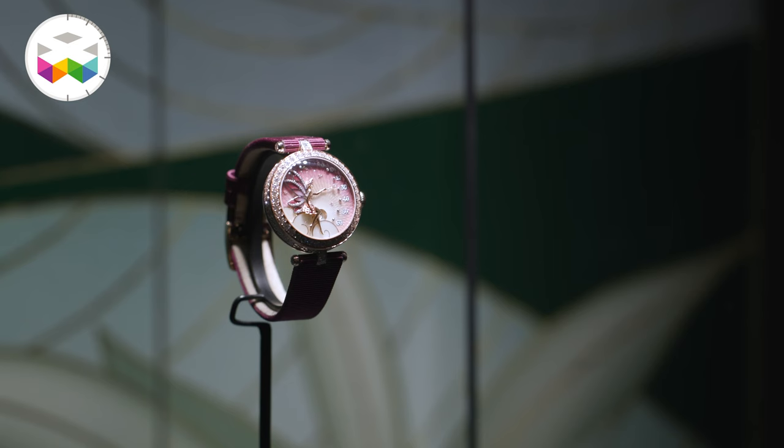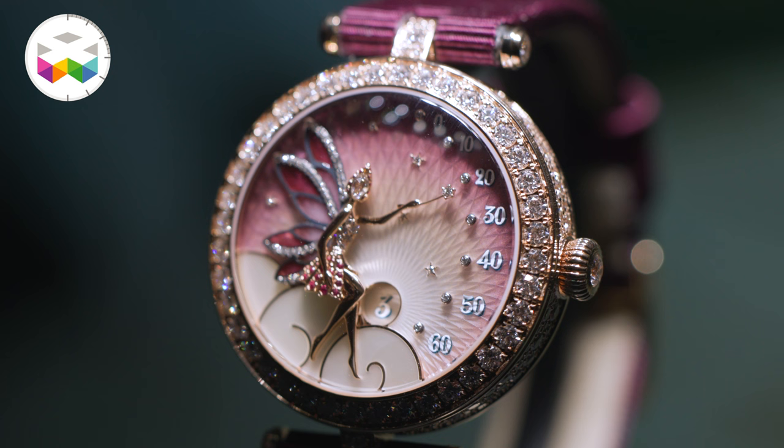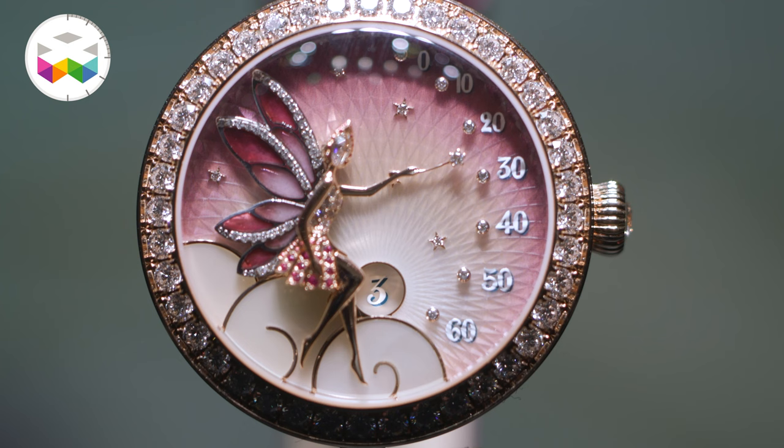And along the past years, or the past decade, we've created quite a few watches around that idea of a fairy that is telling the time. And for that, we revisited the retrograde movement, but instead of using traditional hands, we replaced the hand by the arm and the magic wand of the fairy. And so that's the magic wand that's indicating the hours.